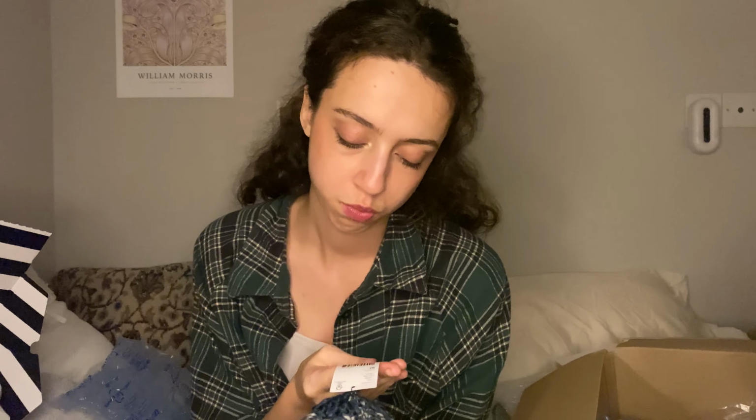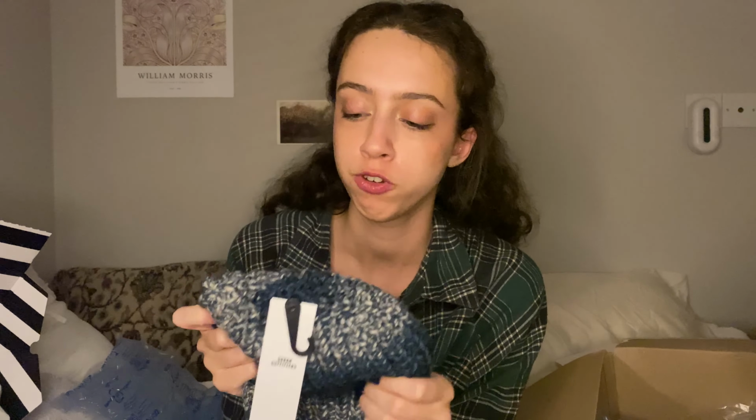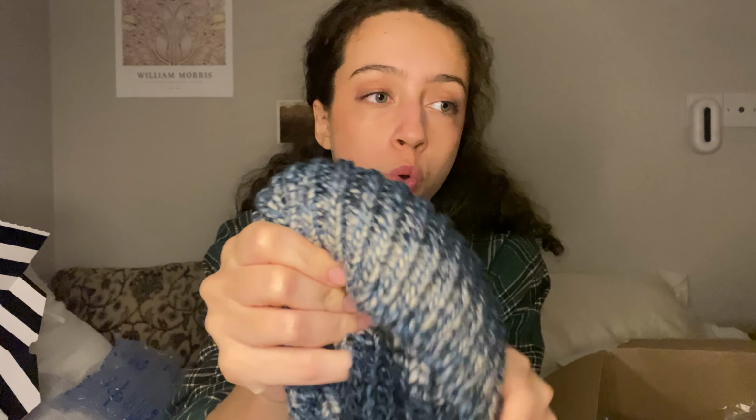It is this hat. This was £20. I don't even know if this was on sale, but I don't even think it was. But I saw it and I've been thinking about hats. I have a few hats, but I have a lot of blue clothes. Blue goes well with my brown jacket. I also have a blue winter jacket. Like, it's so warm and cozy. It feels such good quality.